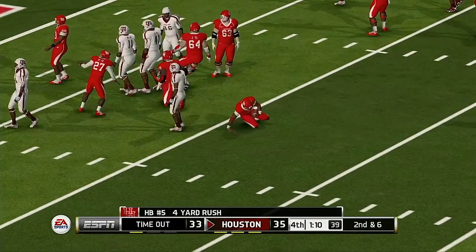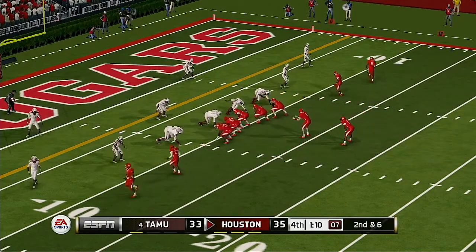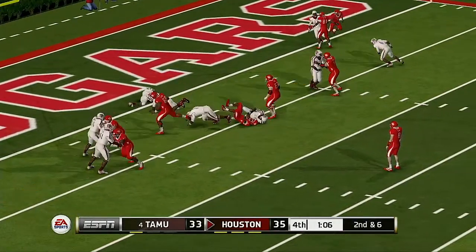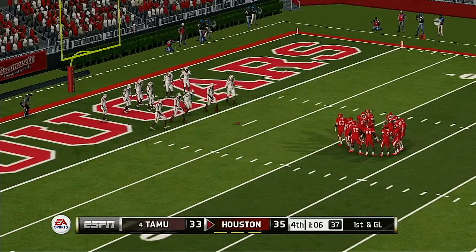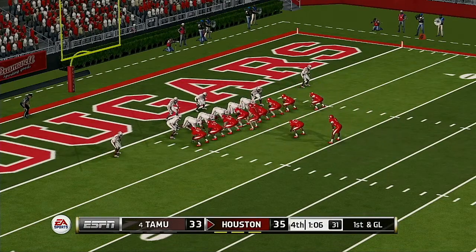Tackle after a decent pickup. Texas A&M's going to have to use their second time out of the half. From the 9-yard line, second down, just over a minute left. Takes it up the middle for a nice run. I think the defense put everything into that sequence of plays, and for the offense to come up with a first down really is demoralizing for the defense.